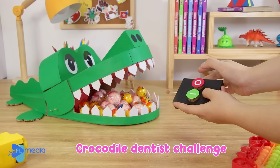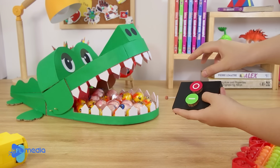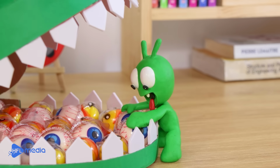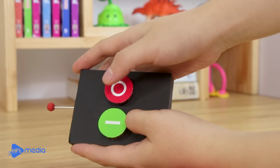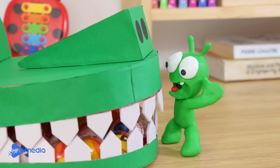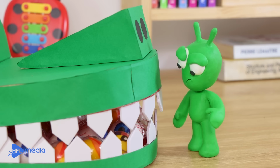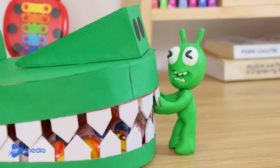John has a beautiful crocodile dentist toy set. Wow, the candy is so delicious. PeaPea likes it very much. PeaPea, be careful. I have to think of a way to get the candy out of the crocodile's mouth. Come on, PeaPea.